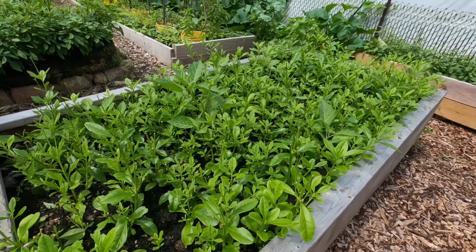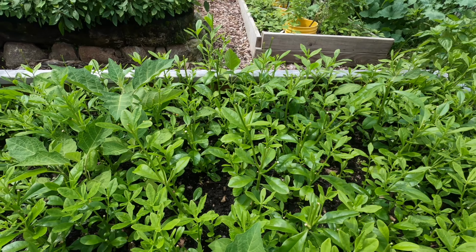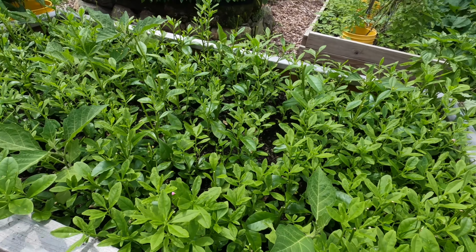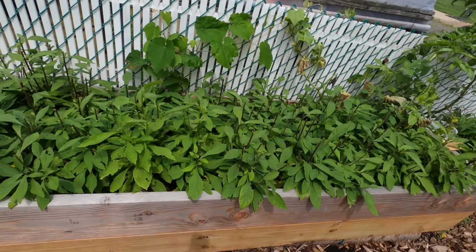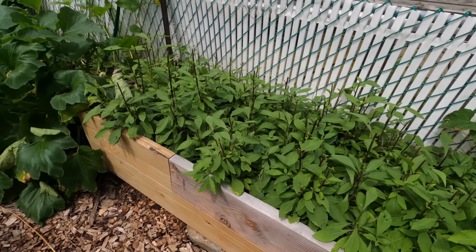Over here, this bed, we have water leaf. We have some garden egg coming out by themselves, but overall this bed is just water leaf. We just harvested the water leaf today too, so water leaf is looking great. So this bed in the back over here is sweet bitter leaf or pecan.